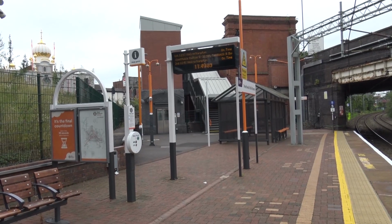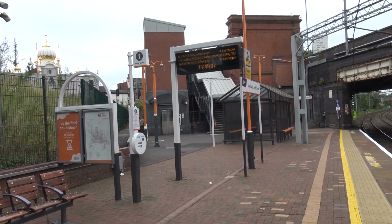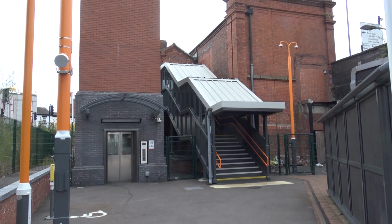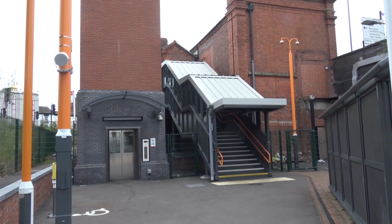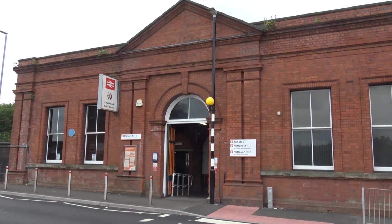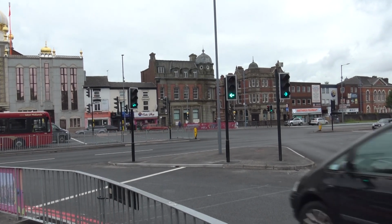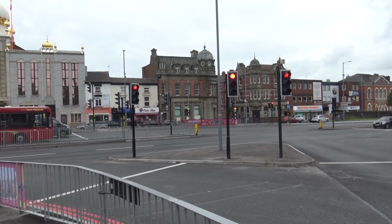This platform has been improved recently. There's a brand new lift, brand new staircase. You can see where the old staircase was on the right, it's been bricked up. Exit the station, turn left, and you come to the busy junction of Tollhouse Way and Union Street, Soho Way.